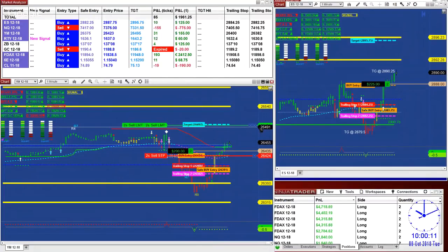Whether it's a reversal trade or a pullback re-entry, as of now we have a reversal. I'm sorry, we have a new signal on the Russell, an entry price at 1637 level, and the target is 1643.2. So this is the new signal. It gives you the direction, which is buy, an entry price of 1637, and the target is 1643.